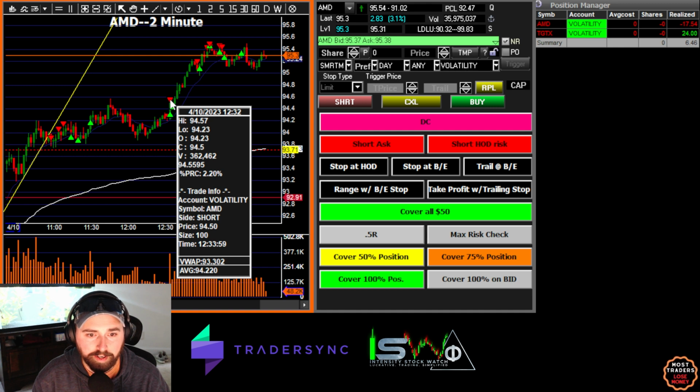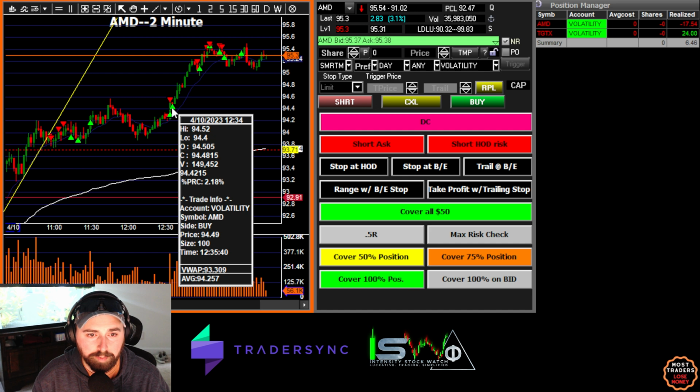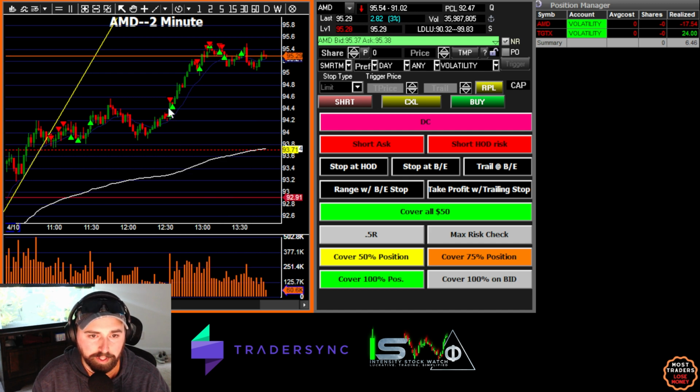Ended up getting short there at 50 on the way back down, basically saying if it's going to work its way back up, we're just going to take it back off. So it tried to get down, went to 40 and started to come back up, took it off break even because it obviously just wanted to keep going.